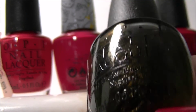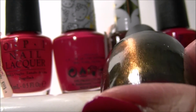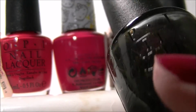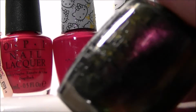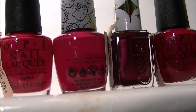Anyway, Mirror Mirror on the Wall, this is an OPI and it was $3.99. It's a really weird bead color. I collect beads too, and there's a bead color like this. It's an iridescent sort of brown-based, bronzy-based polish. It's really pretty. I don't think I have this polish. I don't know if I've looked at it before at the store, but it looks really familiar to me.